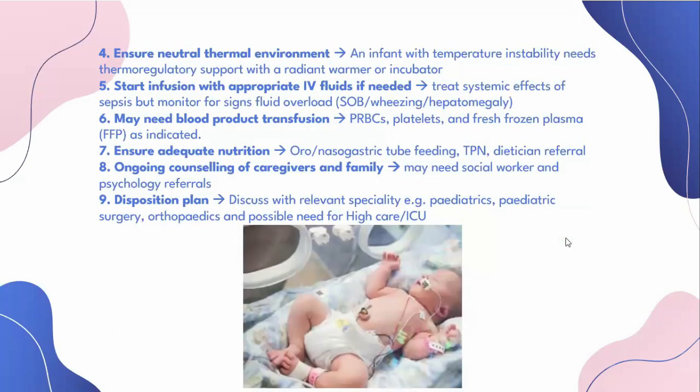Okay, so once we've gotten over sort of the bigger things and once the baby's stabilized, we've gotten help, we've done the investigations, and we've started empiric antibiotics. As I said, we need to ensure a neutral thermal environment, so the babies need to be put in a radiant warmer or an incubator because they really struggle with their thermoregulatory mechanisms. And then obviously start an infusion with an IV fluid that's appropriate depending on if they're hypertensive or not, and depending on the systemic effects of their sepsis.